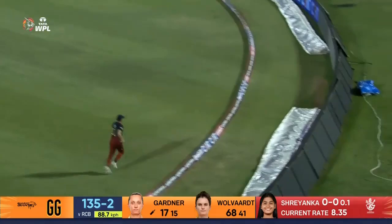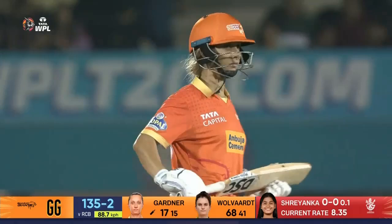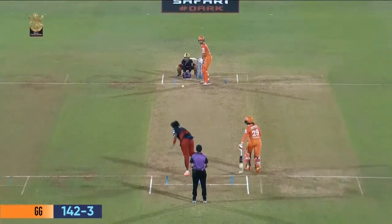1.6. Gardner to Devine, 4, another boundary. This was full and wide, Devine with just a check drive down the ground. Times it to the right of mid-off and gets 4 more. 24 runs off the over.